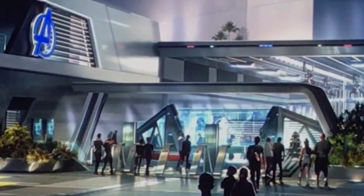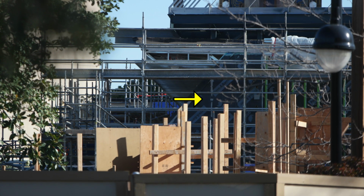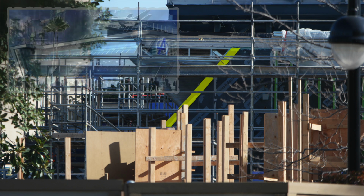Notice here, it looks like FastPass entry points. I guess we'll just have to wait and see. Now if we go back to the headquarters building, notice that a wall membrane has been added to the wall sheathing of the building. And this area can be recognized on the concept art.